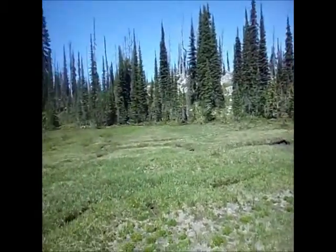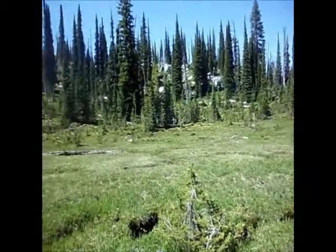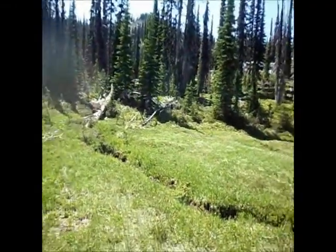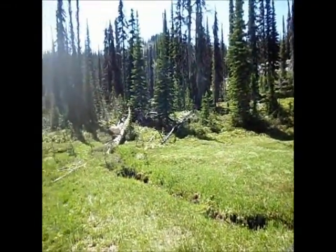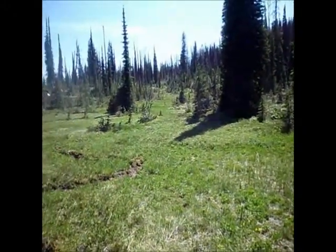This is a little meadow, just below the peak. Looking back at the peak, so I'm looking west. It's a beautiful little meadow here. Probably used to be a lake. A creek coming in that way.